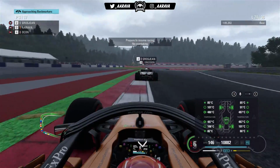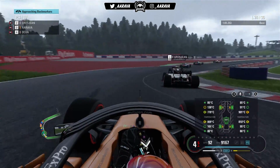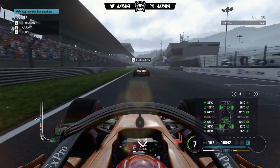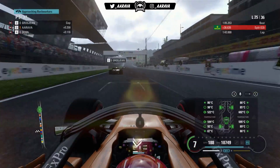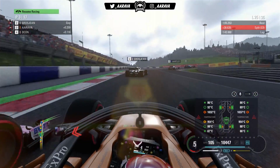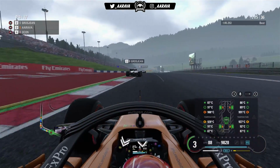It's his own fault for hitting the safety car, and you are going to get disqualified if you do that. So now we're on the restart of the safety car. You can see some blue flag cars here. My tyre's not quite up to temperature, and immediately Ocon is right on the back of me, to my surprise. I thought I was going to pressurise Grosjean, not defend from Ocon.